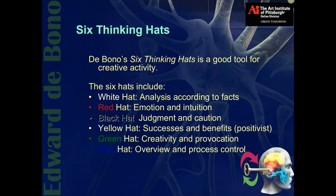But then you might have a red hat. You'll switch. All right, now we're going to red hat this idea. That's where people will be emotional about it or use intuition. And of course, somebody is documenting this as you go. I think the red hat a lot of times is left out of analysis. So the white and red complement each other. Many people who have been in an industry for a very long time have great intuition, and it's usually really good, and it could be left out of a decision-making process if you weren't to use this process.